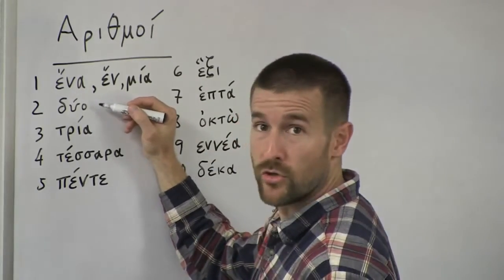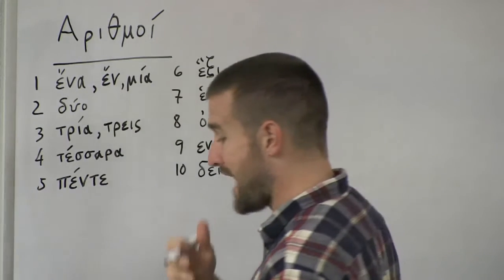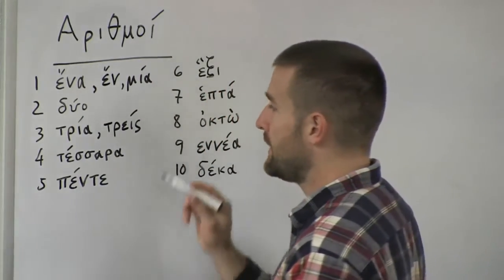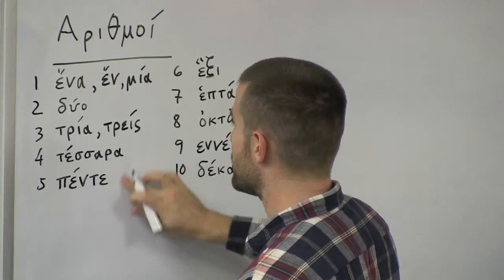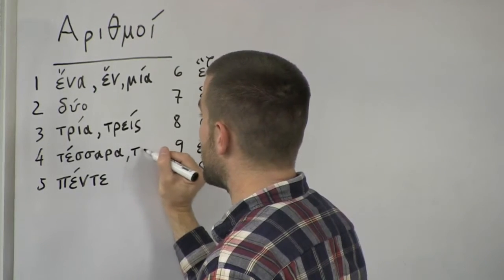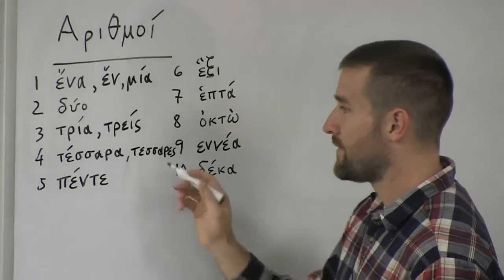Then δύο, good news, only one form. Τρία has another form, τρεις, all right? And τρεις is going to be the form that's used for masculine or feminine. So when you're going neuter, it's τρία. When you're doing masculine or feminine, it's going to be τρεις, all right? Τέσσερα also has a different form for masculine and feminine, which basically just involves throwing an ES on the end. Instead of τέσσερα, it's τέσσερες, all right? So I'll write it out. I don't have a lot of room here, but I'll try to squeeze it in here the best I can. Okay, τέσσερες is going to be the masculine, feminine form of that.